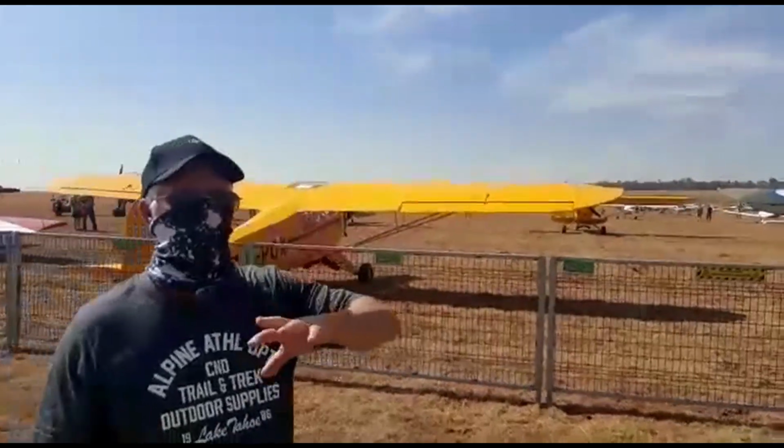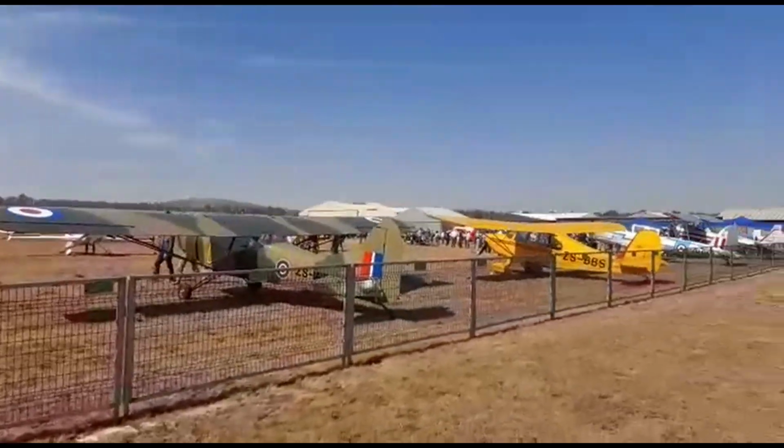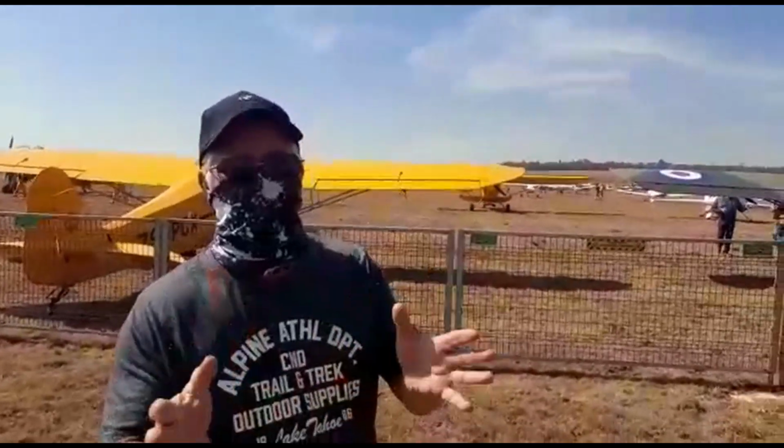So for those of you who are aeroplane followers, there's a whole bunch of aeroplanes here. Guys, I know nothing about aeroplanes except for Spitfires, Messerschmitt from the Second World War. I love that.